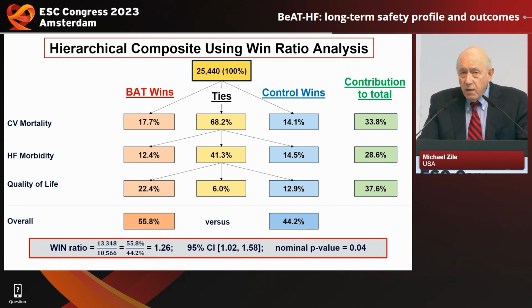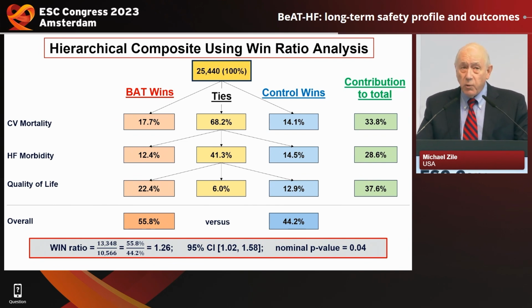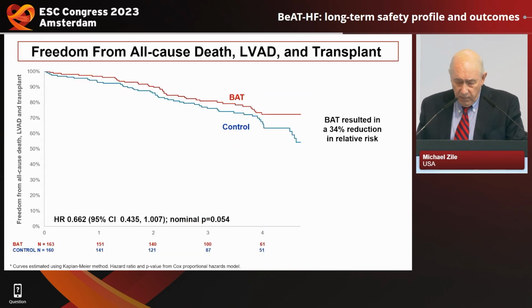Importantly, if you look at the contribution of each of those categories to the improvement in win ratio, in green on the far right, you can see that each of those categories contributed about equally. So this is not weighted just towards a single endpoint, but balanced between all 3.